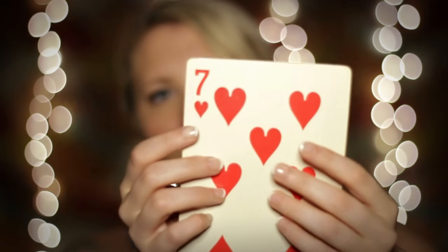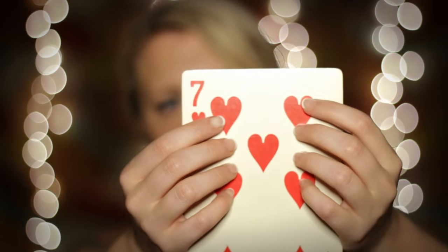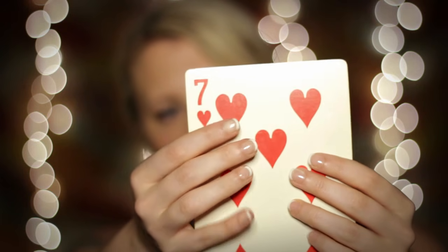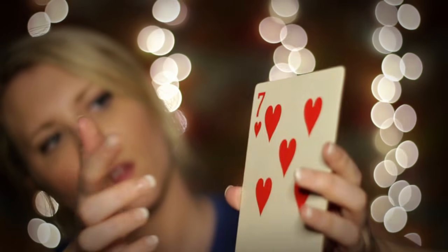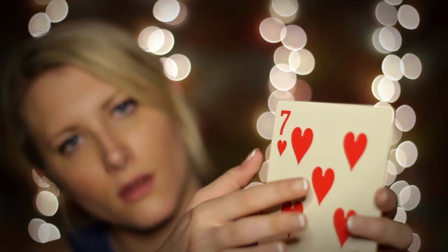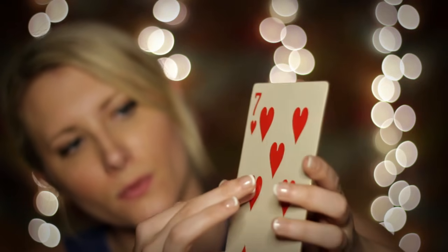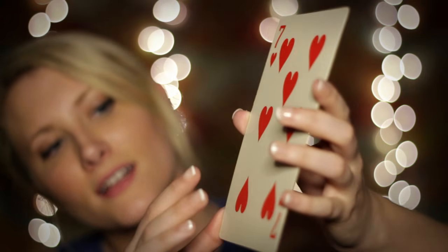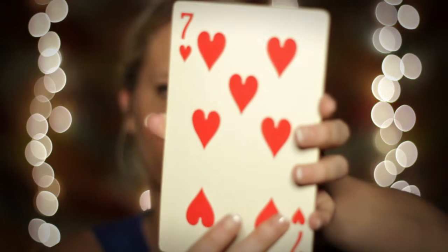Seven of Hearts. One, two, three, four, five, six, and seven.